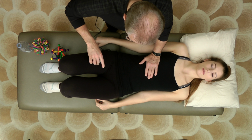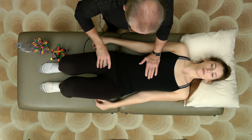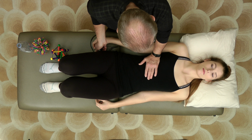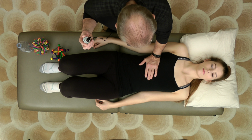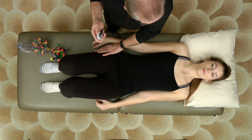Okay. So I know that somewhere in this area there's a restriction. This could be right in the femur. It could be coming from her hip, which it appears to be doing. So that's quite a difference right there. If I take it away, you can see there's very little movement again. So I know that there's probably been an injury to her hip.